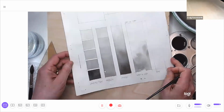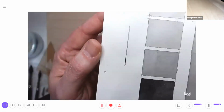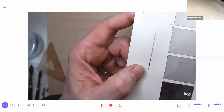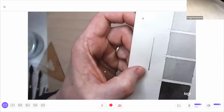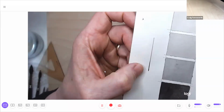Okay, so what's happening now is I took my full ink, it's not diluted mother wash, it's the actual ink, and I just touched the end of that line that I had done with a ruling pen, and while it was still moist, I just touched it here and it bled uphill as far as it would go, and it graded very nicely.